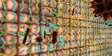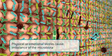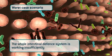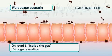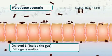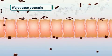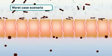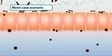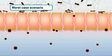But, according to Murphy's Law, when something can go wrong, it will do so on 3 levels. Physical or emotional stress can cause imbalance of the microbiota. In such a worst-case scenario, the intestinal defense system is working insufficiently on all 3 levels. On level 1, inside the gut, pathogenic inhibition is absent due to the imbalanced microbiota. The pathogenic bacteria cheerfully multiply. On level 2, the pathogenic bacteria travel freely through the junctions of the epithelium cells that form the gut wall, right into your body, where they can do a lot of harm. At the same time, on level 3, the immune system is not triggered to produce immunoglobulin A, which means the pathogenic bacteria are not neutralized. I couldn't show this better than showing no movement at all in this part of the visual.